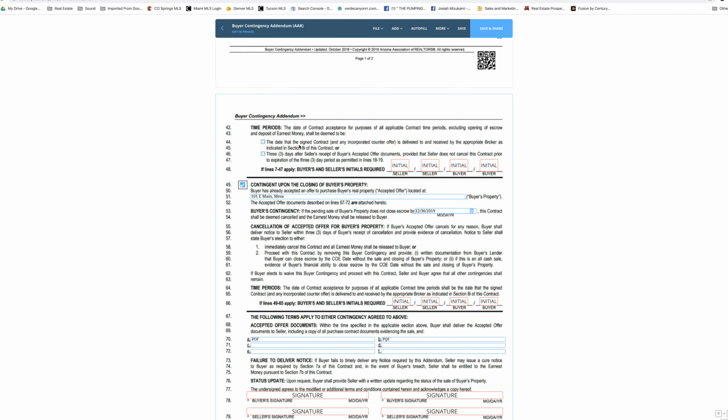Line number 44, if you see this, the date that the signed contract and any incorporated counteroffer, remember the date of the contract is the date of the last signature and delivered. So is delivered and received by the appropriate broker as indicated in Section 8I, which is the purchase contract, not the addendum of the contract. Or the other option is 3 days after the seller's receipt of the buyer's accepted offer documents, provided that the seller does not want to cancel the contract prior to the expiration of that 3-day period.